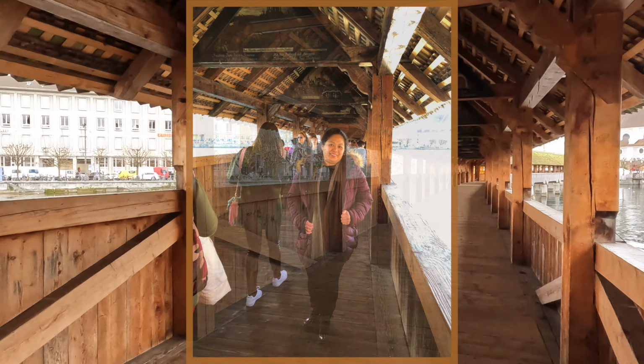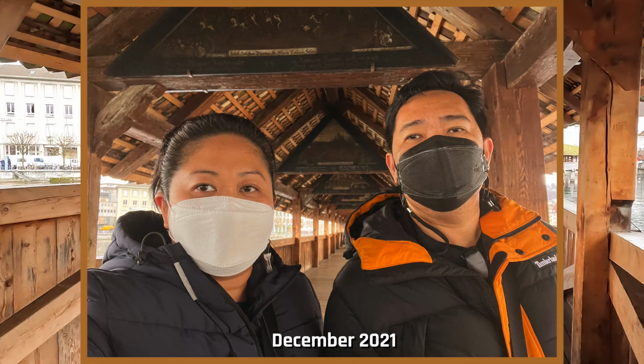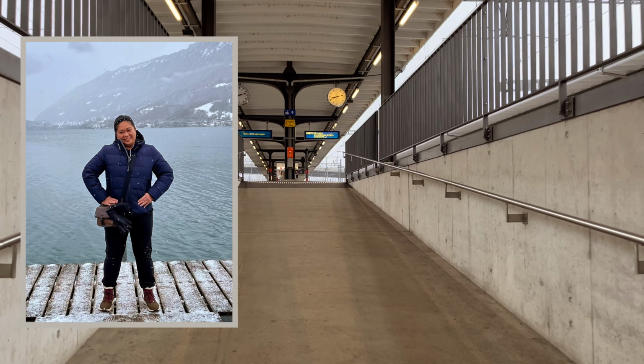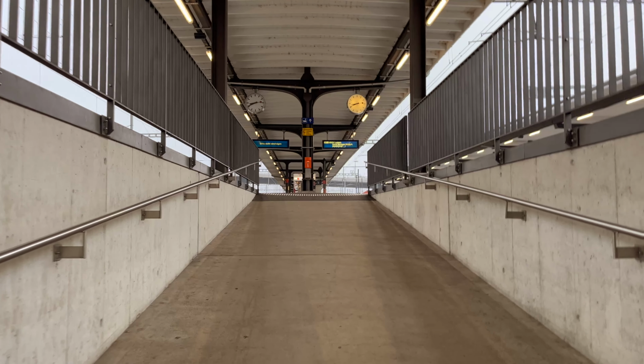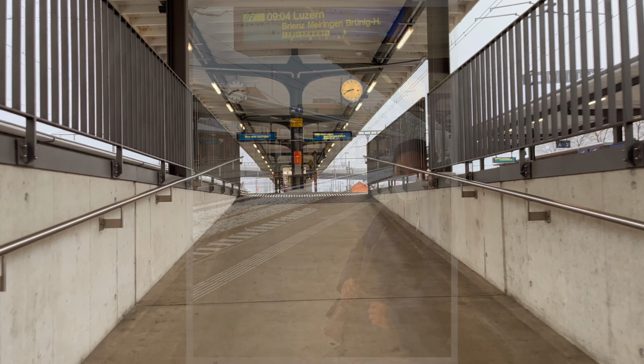We have been to Luzern a couple of times. The first time was before the pandemic when we spent half a day, and the second time was a day trip coming from Interlaken. After visiting Iselwald and Sigriswil in the Interlaken region, we took the 9:04 a.m. Luzern-Interlaken Express on our way to Luzern.